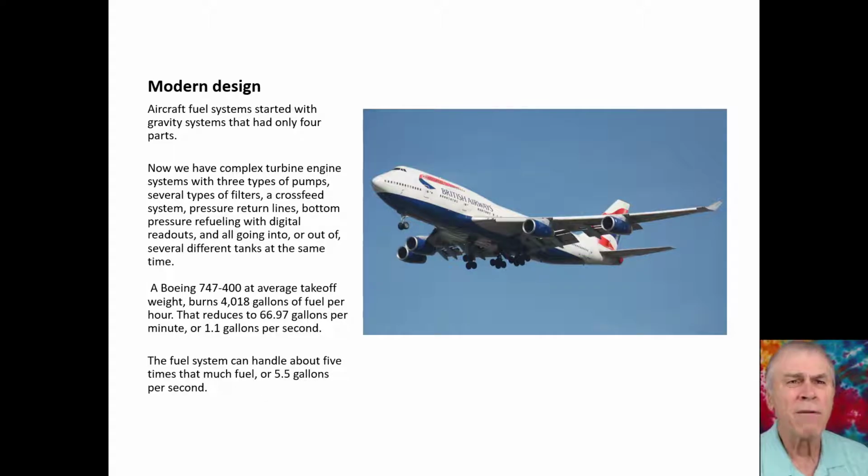Modern aircraft fuel systems are complex. We've got complex turbine engine systems with 3 types of pumps, several types of filters, a cross-feed system, pressure return lines, bottom pressure refueling with digital readouts, all going into or out of several different tanks at the same time.